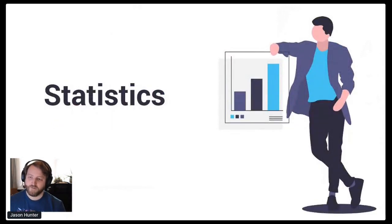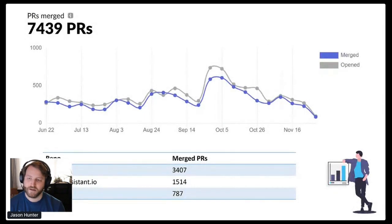So first, let's talk a little bit about Home Assistant. I pulled these back in November when I was first putting this slide together, but the way that we've grown over the course of the years is just fantastic. In 24 weeks this year, including Hacktoberfest, we've merged almost 7,500 PRs, and it's just amazing at how fast this has grown. There's been a massive amount of contribution activity this year, and it's grown since 2014.